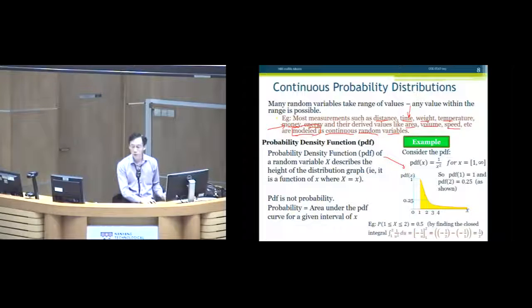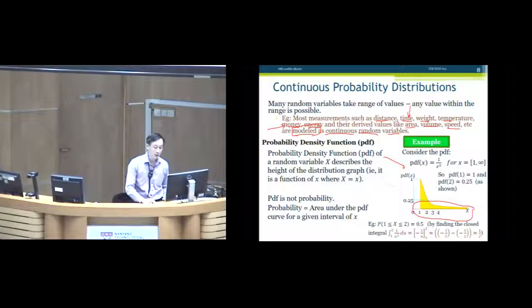This is a continuous distribution function. It's got a height and an x-axis. The x-axis remains as the sample space, thank goodness. So there's something that is still there, but the height suddenly has changed. The characteristic has changed. It's no longer interpreted as the probability. Notice we say something new here. It's the probability density function.